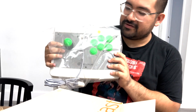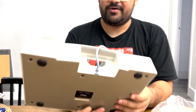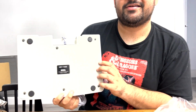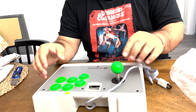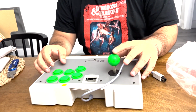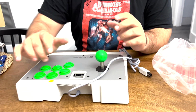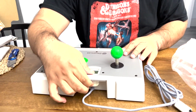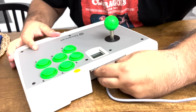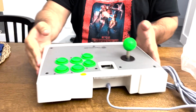Here it is, the Sega arcade stick. It looks really good. No scratches, no yellowing. What's the bottom? The bottom looks great. Usually the bottoms are scratched up. Nice clicky arcade. And look, the cool thing is that it has a slot and you can put the VMU in here, like so. So this is the Sega Dreamcast arcade stick.